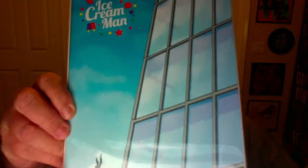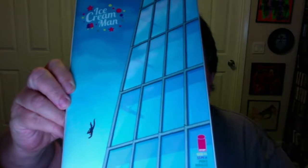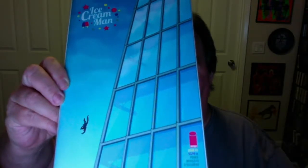Here is a variant cover of the new issue of Ice Cream Man. And I think they've got one more issue, and then they're going to combine them all into a trade paperback. It's sort of a horror anthology series, but not total horror. It's just weird stories, and the last one, issue 4, was kind of a weird twisted version of the last days of Bill Haley.